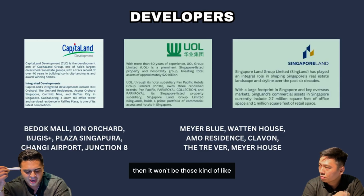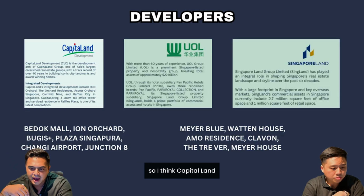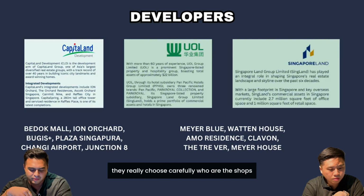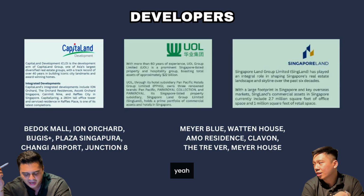Then it won't be so many tuition centers, this kind of thing. Correct. I think CapitaLand really chooses carefully who the shops and tenants will be. Yeah, who they bring in.